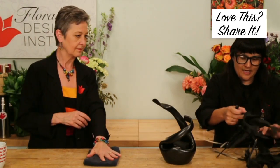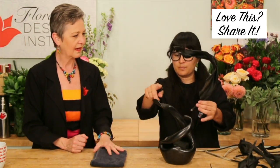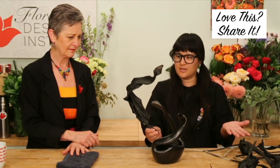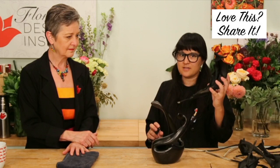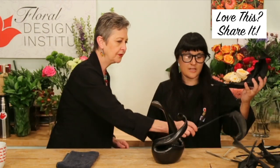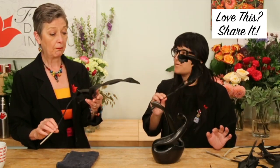I'm going to have to explain. But how cool do these look? That is spectacular. It is absolutely perfect. So, bird of paradise leaves, you just leave them out of water. So these were fresh when you first bought them? These were fresh. You didn't buy them dried? Fresh. Okay. Fresh bird of paradise leaves.